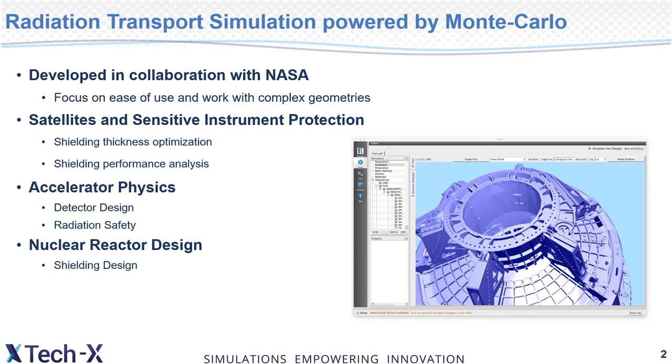So they came to us to help develop this product, to help make it easier to figure out what exactly is necessary for a shielding. Now, as it so happens, this is also useful for particle accelerator physics, things like radiation detectors, or shielding design on a nuclear reactor. We even have applications in medical technologies, things like proton therapy. It's quite similar to be attempting to target a tumor with the beam as it is trying to protect electronics from a beam, although you do have slightly different goals.